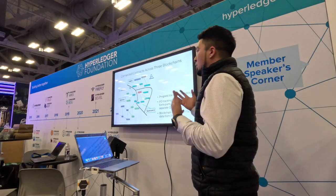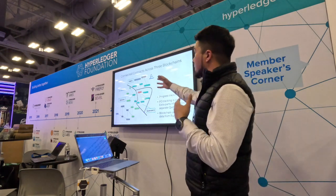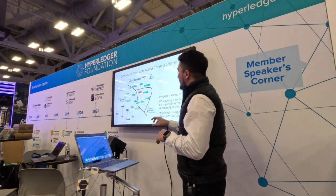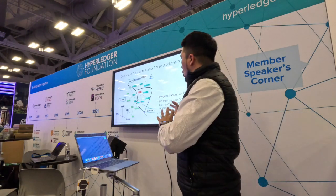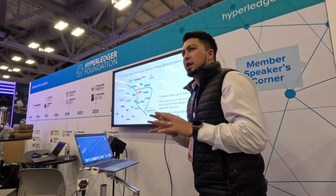And now you can see a much more granular view of how that would work with a consortium-like view where you have multiple networks and multiple chains. So in this case, progress tracking is on Hyperledger Fabric by Boeing, which provided that data. Then inside this black line, we have another private chain, which is Quorum. And then outside that is Quorum as well. These are all providing three different layers of data.